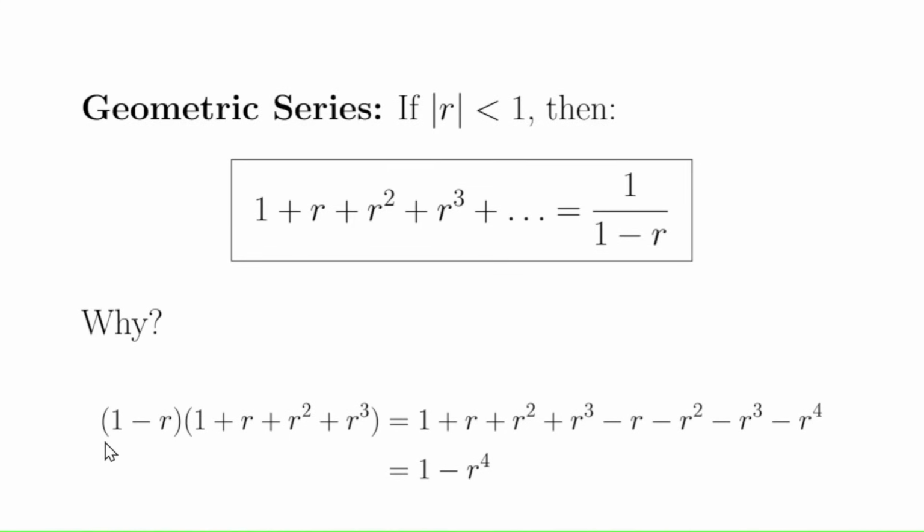Well, suppose we multiply 1 minus r times 1 plus r plus r squared plus r cubed, and we'll stop at r cubed. If you expand this out, you're going to get a bunch of cancellation here, like r and minus r, r squared and minus r squared. The only terms that won't cancel will be the first term and the last term. You end up with 1 minus r to the fourth. Now, instead of stopping at r cubed, we could really stop at any number. If we stop at r to the n, this will end up being r to the n plus 1. So then you'll have 1 minus r times 1 plus r all the way up to r to the n equals 1 minus r to the n plus 1.